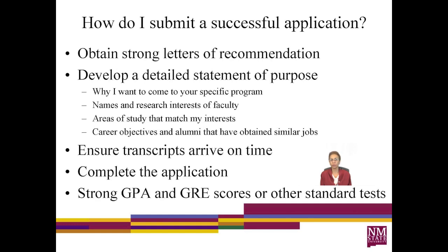Second, for some institutions, you're going to have to develop a detailed statement of purpose. For each institution, you want to write a separate statement of purpose. You want to talk about why you want to go to their specific institution and their specific program. You want to do name drops. You want to talk about the faculty that are teaching there, the research that they're engaged in, and the types of classes that they teach. Then you want to talk about how your areas of interest match those of the program. And last, talk about your career objectives. Ensure that your transcripts arrive on time, complete your application, and make sure that you do well on your GRE scores or other standardized test scores if it's required by that given program.